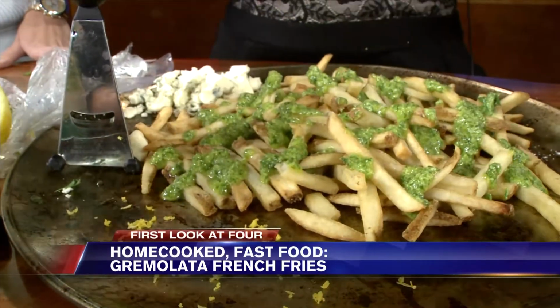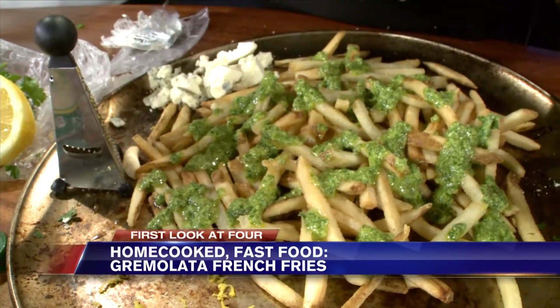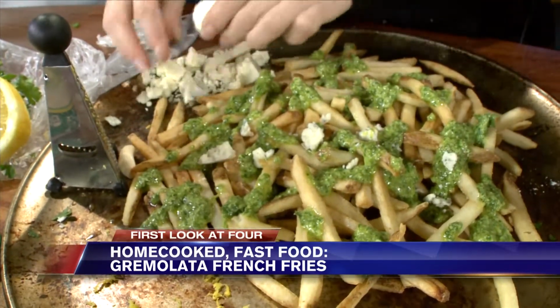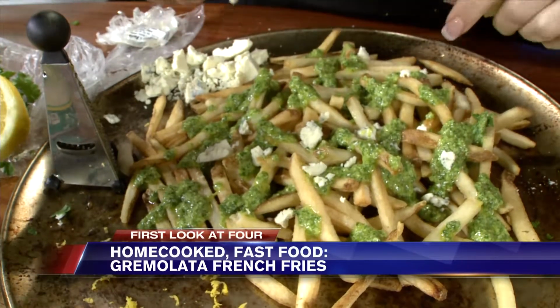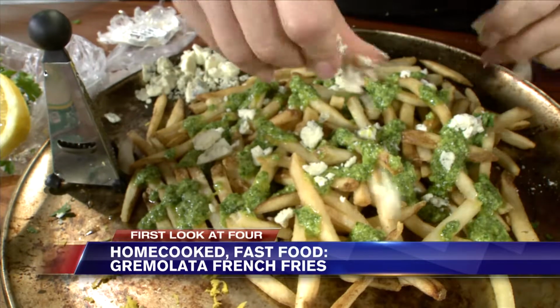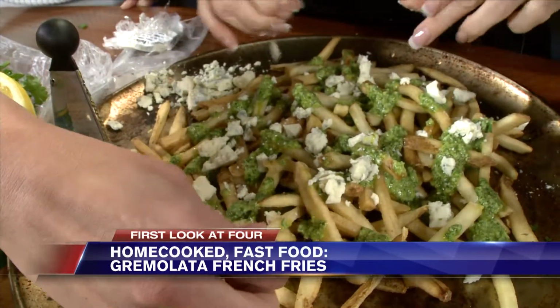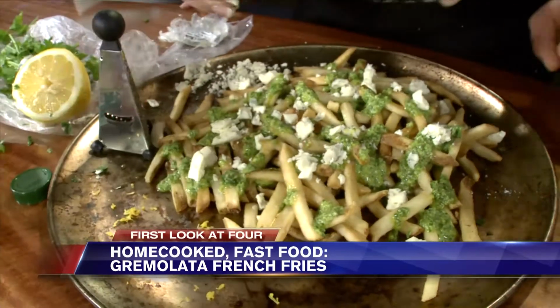And I'm going to crumble. This is not feta. This is blue cheese, and I think you don't like blue cheese, do you? No, I'm not a huge fan. You can pick through it. Yeah, she can. This gives it a great contrast to the tanginess of the gremolata. You don't have to use blue cheese. You can use feta cheese, of course. But go ahead and just dig in.